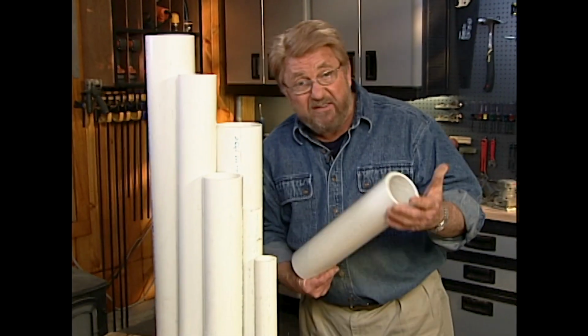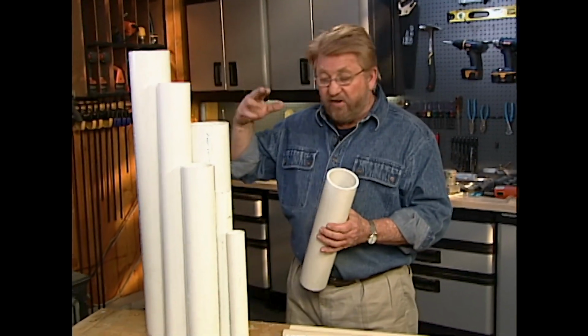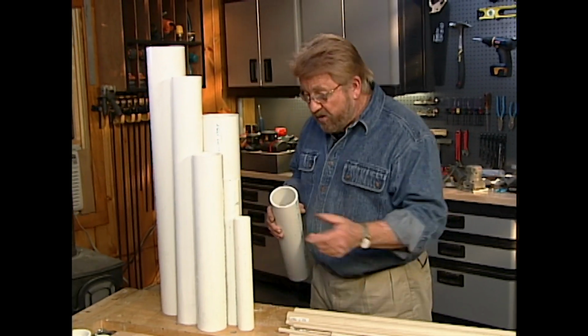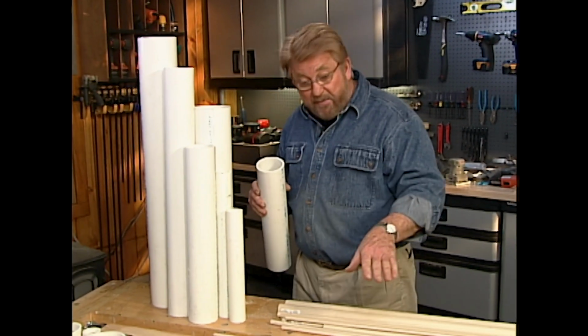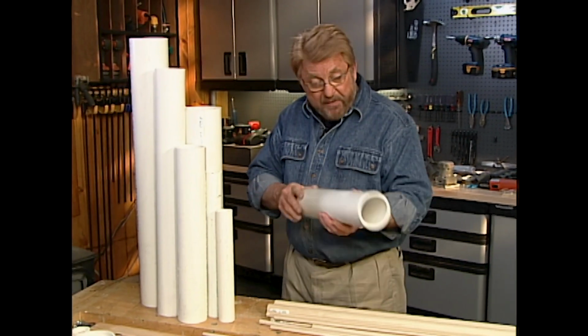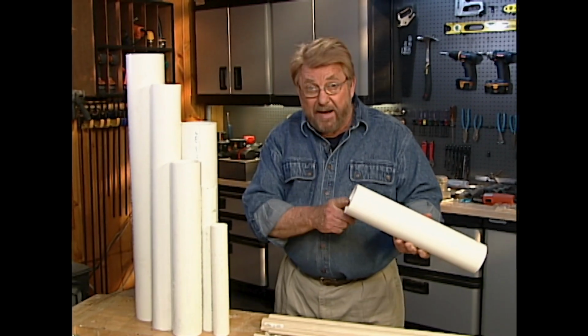This is standard PVC drain pipe. I've cut it to several different lengths, and I'm using 3 different diameters: 1.5 inch, 3 inch, and 4 inch. The combination of all these should accommodate just about everything that I've got to store, but before I can use them, I've got to put some bottoms in them.